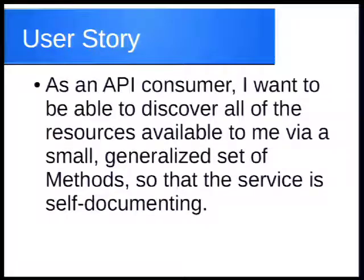So I decided to cast the issue that REST tries to solve as a user story. You can read it there: as an API consumer, I want to be able to discover all of the resources available to me via a small generalized set of methods so that the service is self-documenting. REST is the solution that implements this user story.